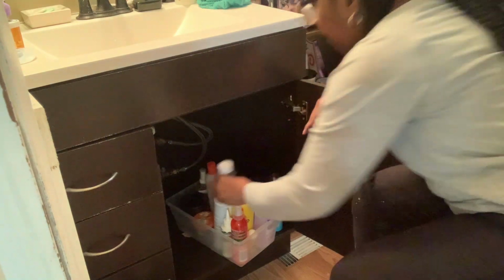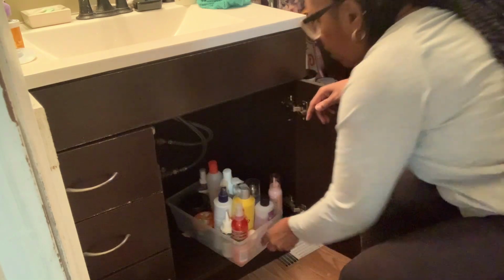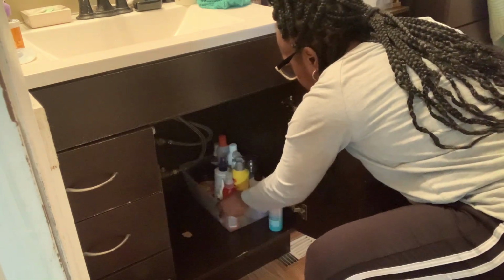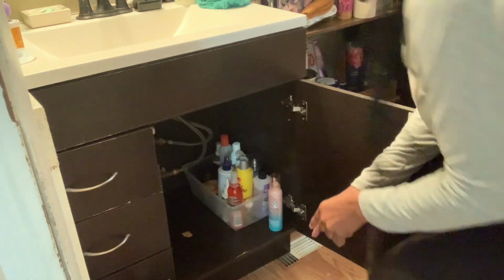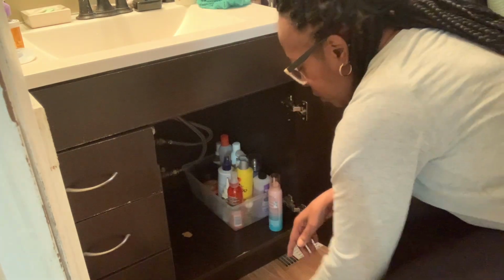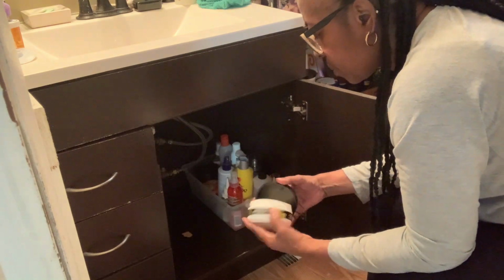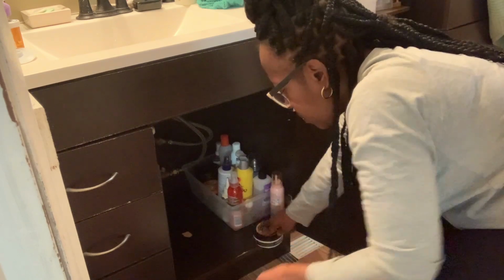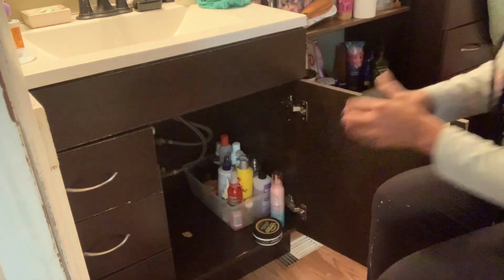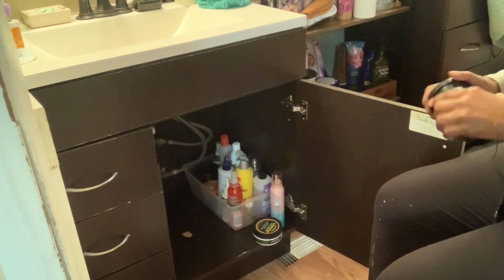Sometimes I'll buy stuff and already have some and can't find it and go and buy some more. So that's one basket. And I'll show you guys what I'm throwing away afterwards. Just have to open up and look at everything.